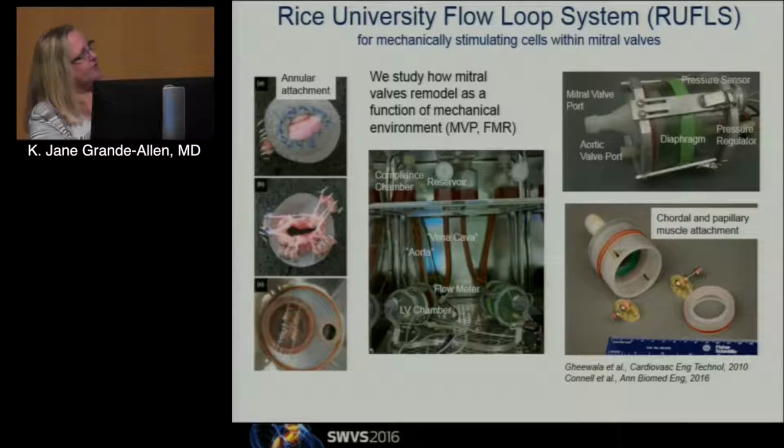So mainly we're studying how mitral valves in this living model, how the cells will remodel the tissue as a function of our mechanical environment. And so in a collaboration with Steve Little, we've developed models of mitral valve prolapse and functional mitral regurgitation that manifest measurable changes in the tissue after just a week of culture.